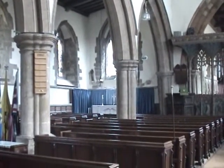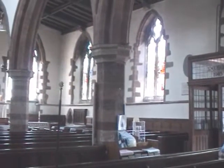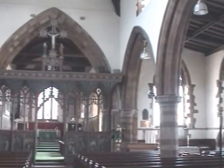Inside the building, if you were into this sort of thing, you could spend hours wondering, for instance, why the pillars of the south aisle are different from those in the north aisle, which parts of the building had been added to which, and when, and so on.